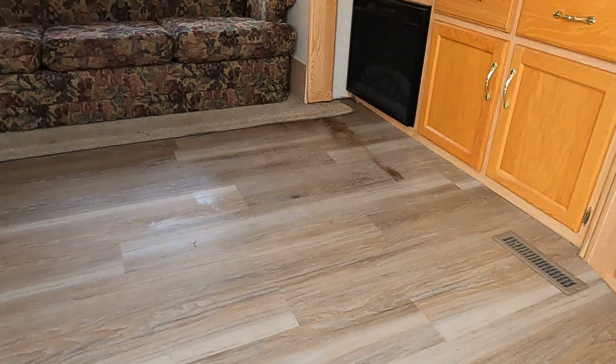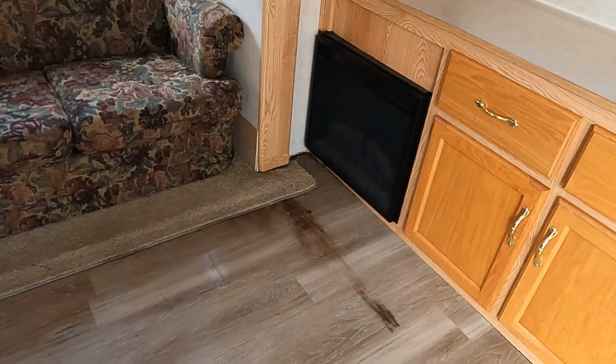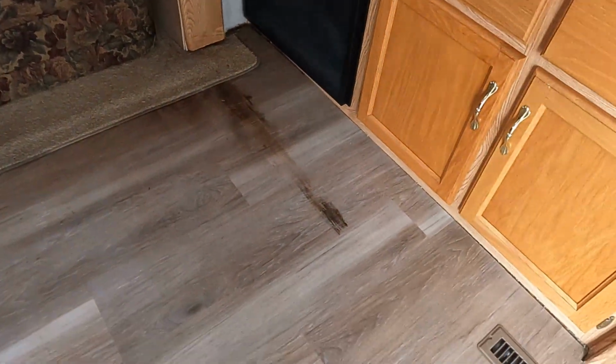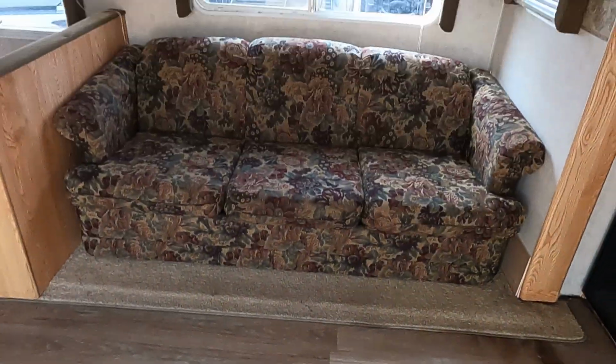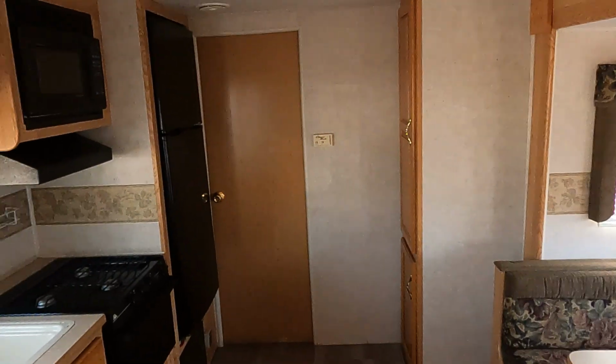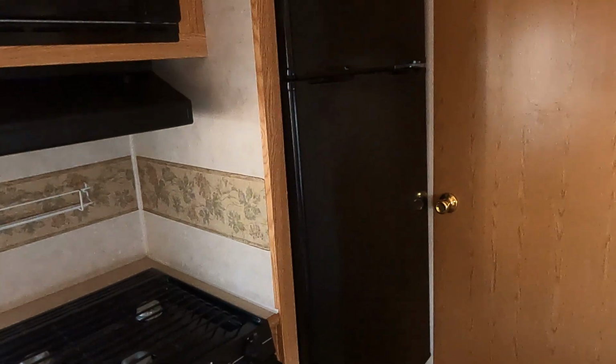The floor's been replaced with the laminate flooring or whatever you call it. We've got a little soft spot right here in the corner by the fireplace, and it looks like the slide drags across the floor when you open or close it. Couch, dinette. New refrigerator, it's been replaced. It's an electric one now.